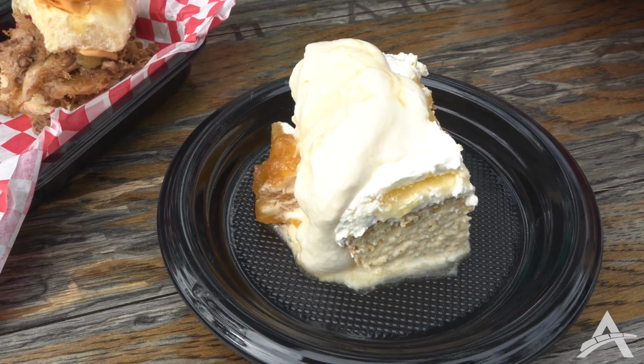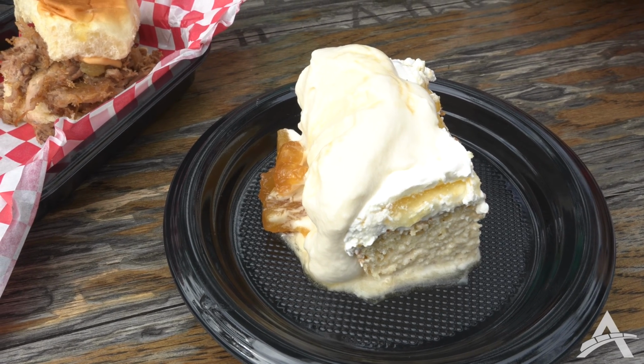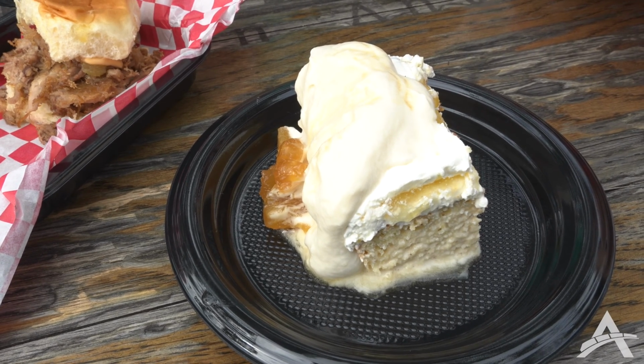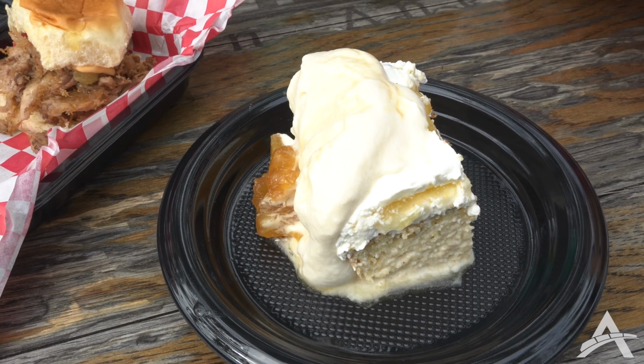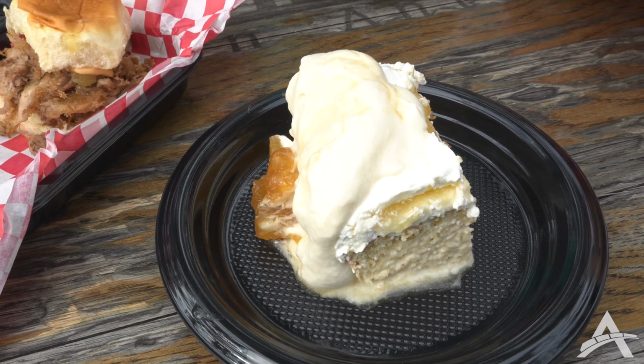And for sweets from the Hawaii booth, we ended up with the all-new pineapple tres leches cake. Sponge cake soaked in 3 milks, brown sugar, pineapple, and coconut cream. And we saved the sweets for last here at the Hawaii booth with the pineapple tres leches cake.